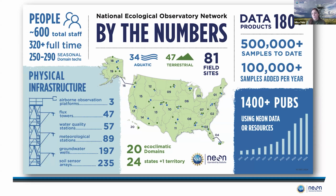As of December of 2024, NEON has about 600 total staff. About 320 of those support the observatory full-time. And seasonally, we hire an additional 250 to 290 domain staff to help with field sampling and data collection during the busy growing season. We have over 180 data products, and we have collected over 500,000 physical samples to date, adding about 100,000 physical samples each year.